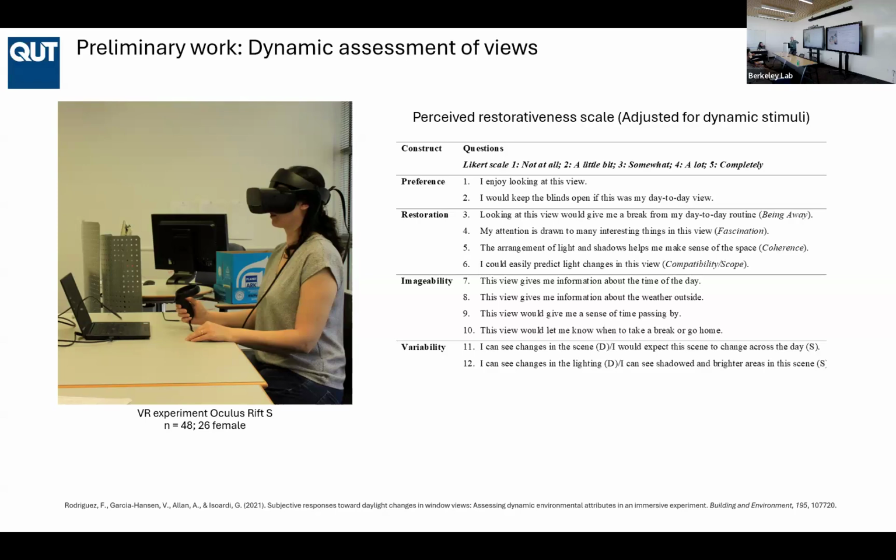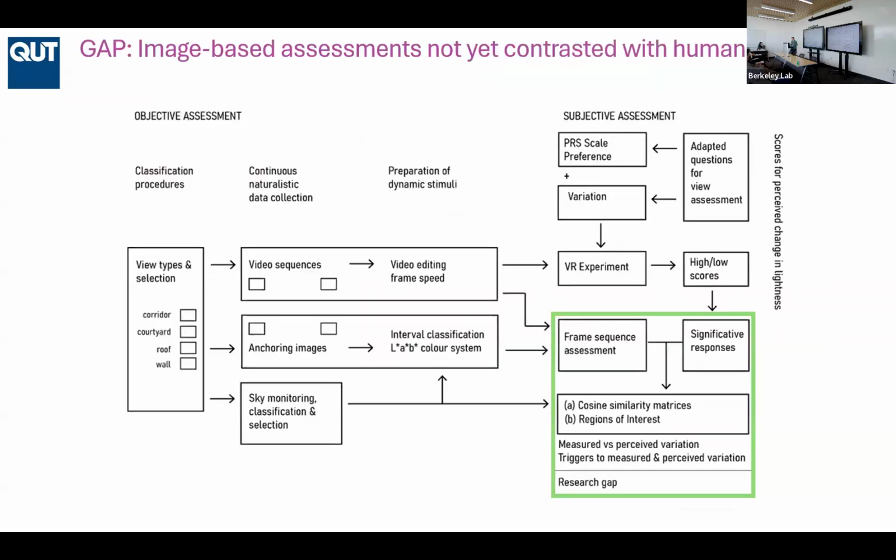And if you see, we put some questions in between addressing specifically prediction of change. So, do you think this scene will change, or how can you see variation in this window view? So up until now we had this objective assessment that comes from the image-based analysis. And on the other hand, we have the subjective assessment coming from the VR experience.